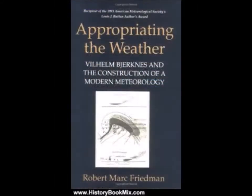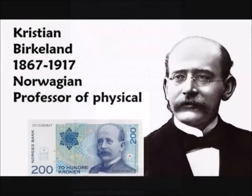This is the summary of Appropriating the Weather, Wilhelm Jacobs and the Construction of a Modern Meteorology by Robert Mark Friedman. Robert Mark Friedman has written a lucid and engaging narrative of the career of Wilhelm Jacobs and his Bergen School of Meteorology, originators of the concept of the weather front.